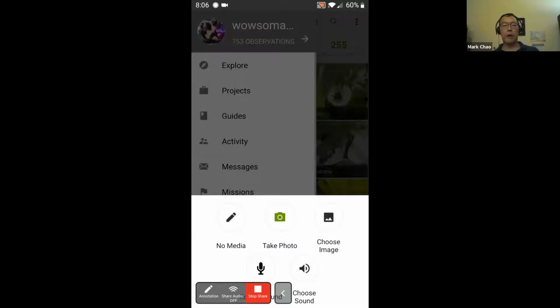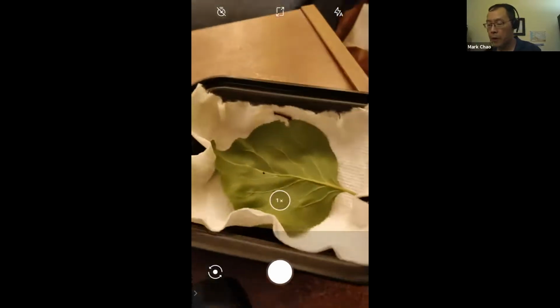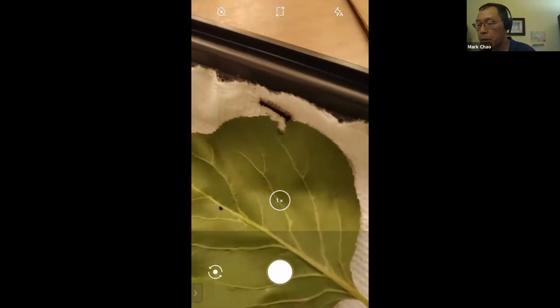which takes me to the same prompt. And Laura, this answers your question that you had before about no media. Yes, you can submit an observation without any media at all. Barbara, I'll get to your question about how to join in a second. But just to show you how to take a photo from within iNaturalist: instead of choosing an existing image, you're going to take a photo of something that you see. And I just so happen to have a caterpillar right here that I'm going to take a photo of.